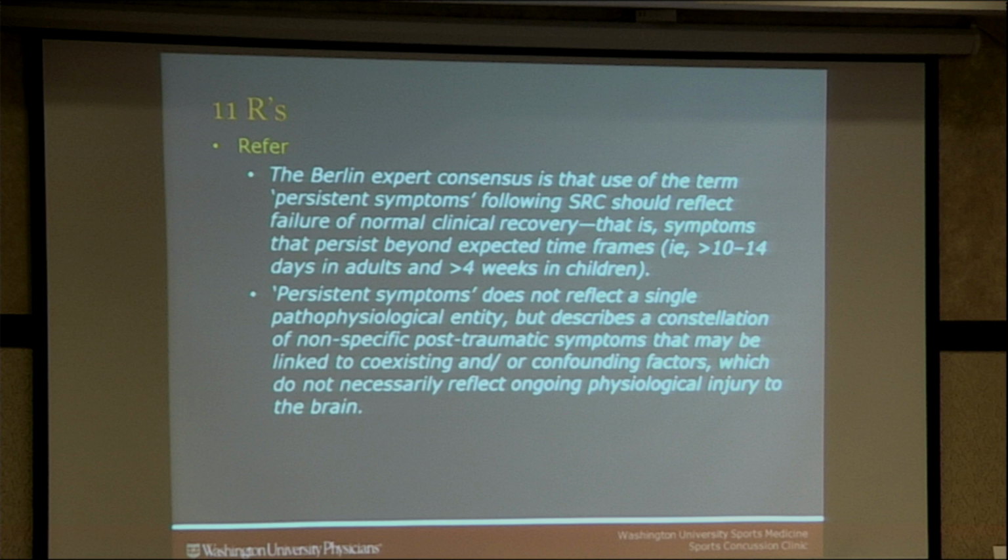Refer is the next R. So the Berlin expert consensus is that the use of the term persistent symptoms following sports-related concussion should reflect the failure of normal clinical recovery. So we get rid of the post-concussive syndrome diagnosis, and we just use persistent symptoms instead. And that is symptoms that persist beyond the expected timeframes of recovery. So that's, as was mentioned before, 10 to 14 days in adults and greater than 4 weeks in kids. So if they have them beyond that, then they have a concussion with persistent symptoms.